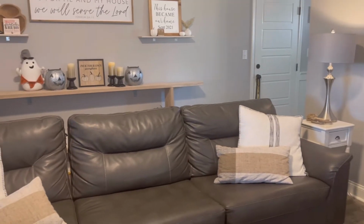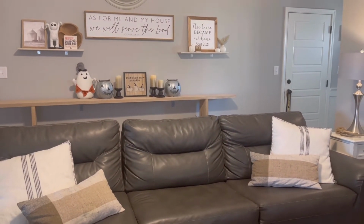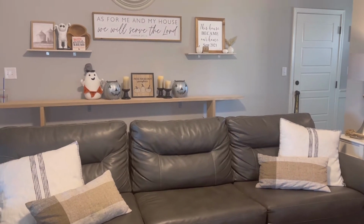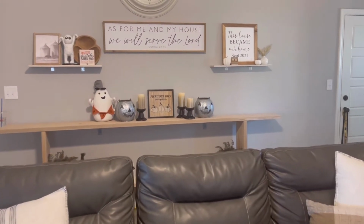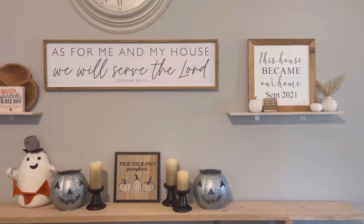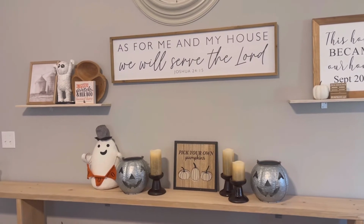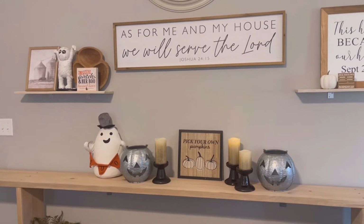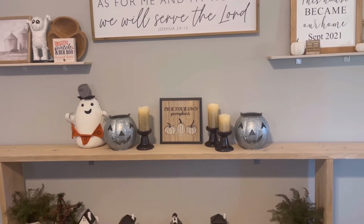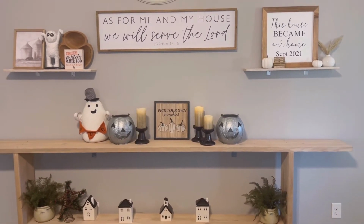I ended up building this back wall piece with my husband, so it's kind of like our own little custom built-in. Everybody that comes here really loves it. This wall was just one huge blank canvas, and I'm not sure if we'll change it again, but I really have a great time decorating this wall and incorporating different seasons into this built-in.